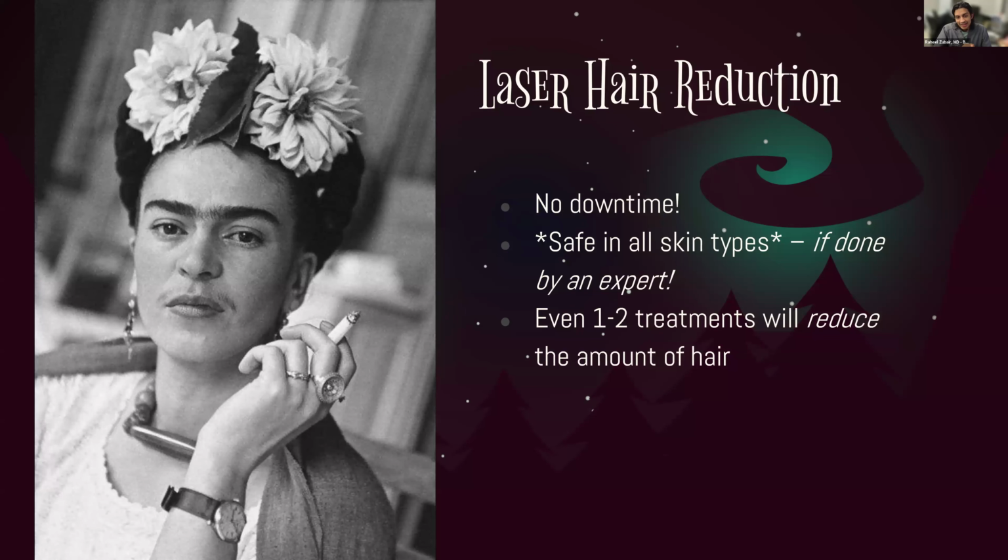So laser hair reduction, also a no downtime treatment. It's safe in all skin types if done by an expert. When it's not done by an expert, that's actually the most common cause of lawsuits, when these med spas are using IPL for hair removal, which we never do. And no matter where you go, please don't let them do that. Make sure you have someone using an Alexandrite or an Nd:YAG laser like we do. That's going to make sure that the skin is protected as that hair follicle is damaged.